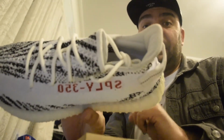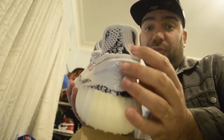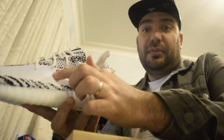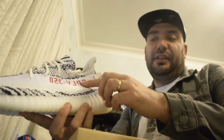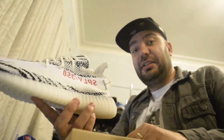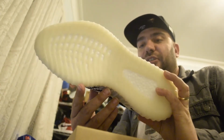So you can see, supply 350. Brought back the pull tabs for this release. Also changed how the supply 350 is on previous releases. My Belugas, it has it going that way, so not sure what the method was for getting that, but that's basically the shoe. Not much else I can say.